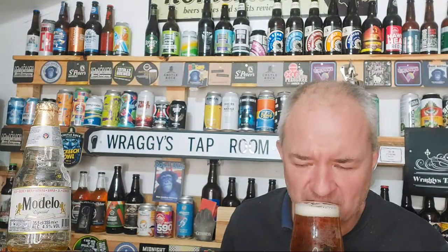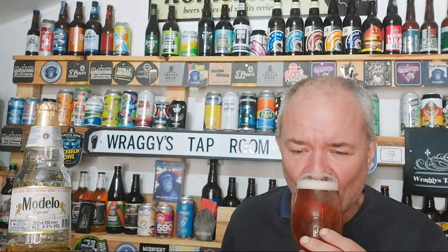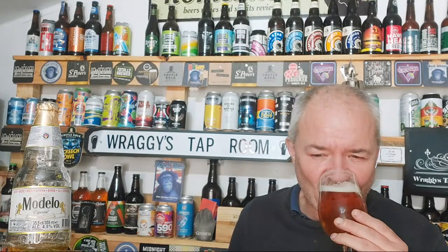4.5% is in that sweet zone, I suppose, of lagers. It's not a 4% boring lager, but it's not in the premium lagers area. So, cheers all. Nice bite, slight sweetness to it. And as all lager, it's crisp and refreshing. If it's not crisp and refreshing and it's a lager, then yeah.